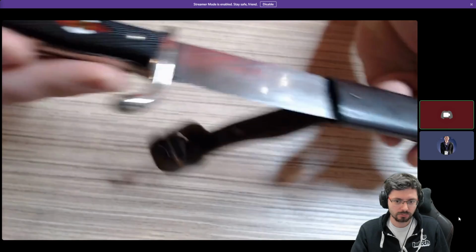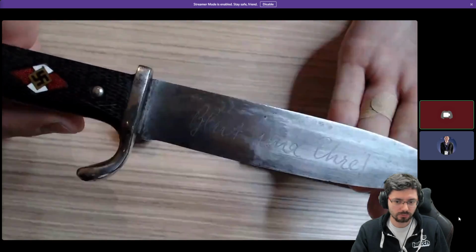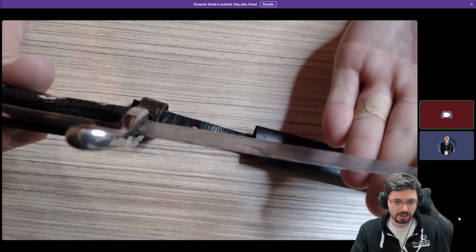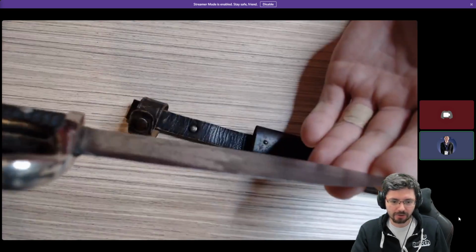So over here, we've got a blade with a motto. As you can see, this is a middle to earlier piece. So that motto means blood and honor, I believe, correct?